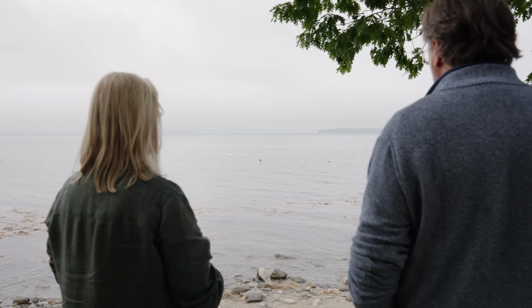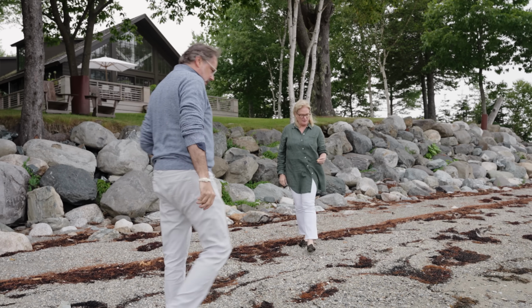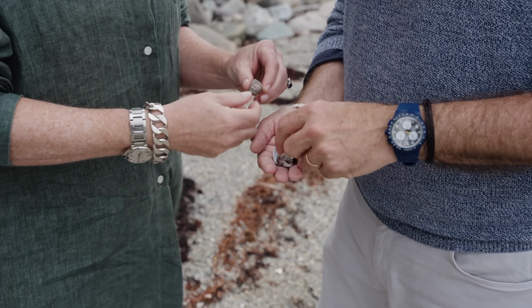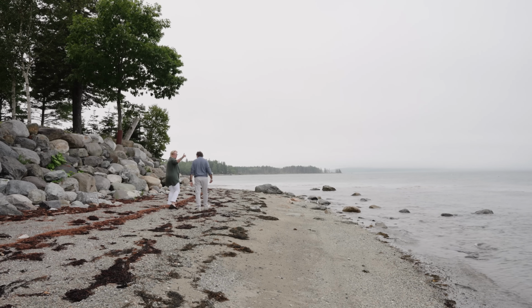And I've always said that you live differently in different places, or at least that was my experience growing up. And I think this house definitely illustrates that for us. I think we just really do live differently here.